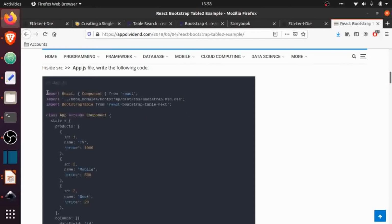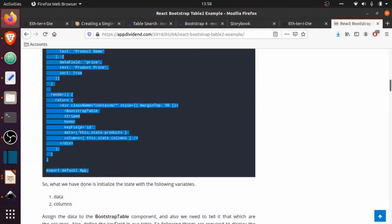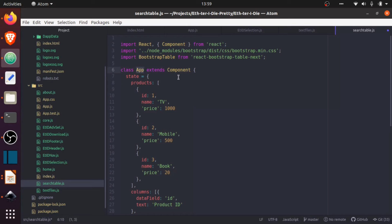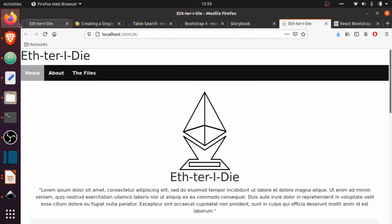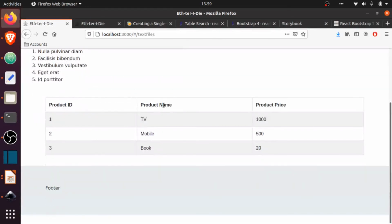I just create this one. I know it says in app, but rather than that, I want it to be search table. Okay, let's see if that works. We have something, and we have a table. Yes, okay, now we've got somewhere to go. As soon as we've got somewhere to go, things are going to be alright.